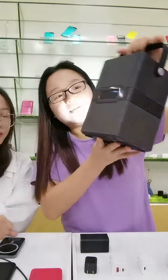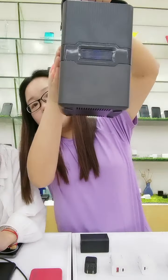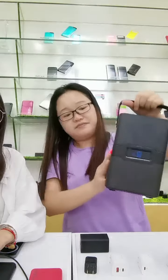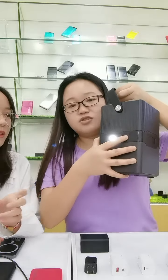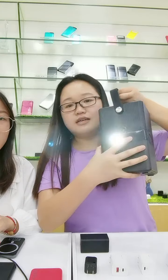Okay, the light. Here, you can see the display shows the remaining battery of this device. You can press the button to change the display. It has the SOS light.